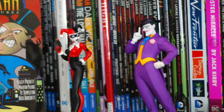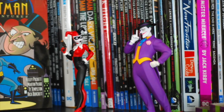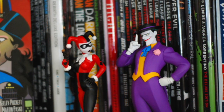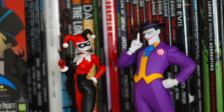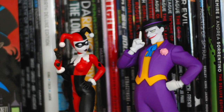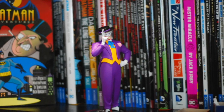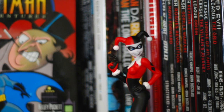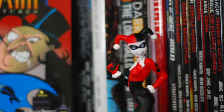And they're great on their own. They each come with a few interchangeable heads. Well, Jokers are interchangeable heads. Harleys are interchangeable faces. And they're great on their own. They look really fantastic. They look a lot like their animated series counterparts. Maybe a little bit thinner on the Joker's part, and probably a little bit more shapely on Harley's part. But overall, they really ring true to Bruce Timm's designs.